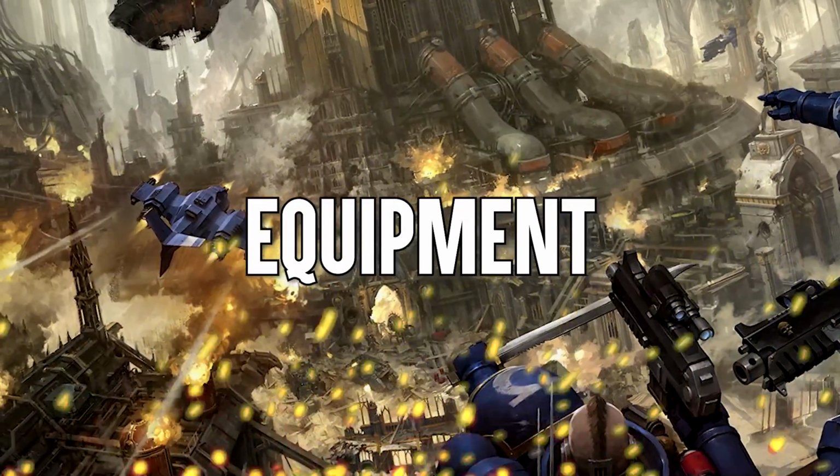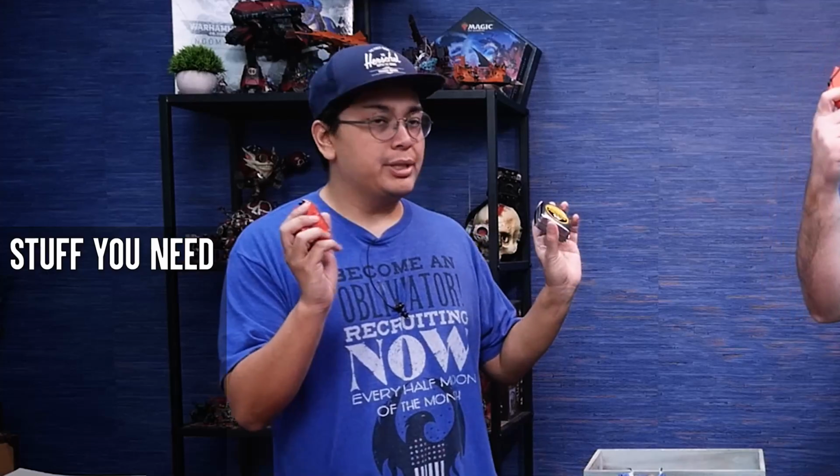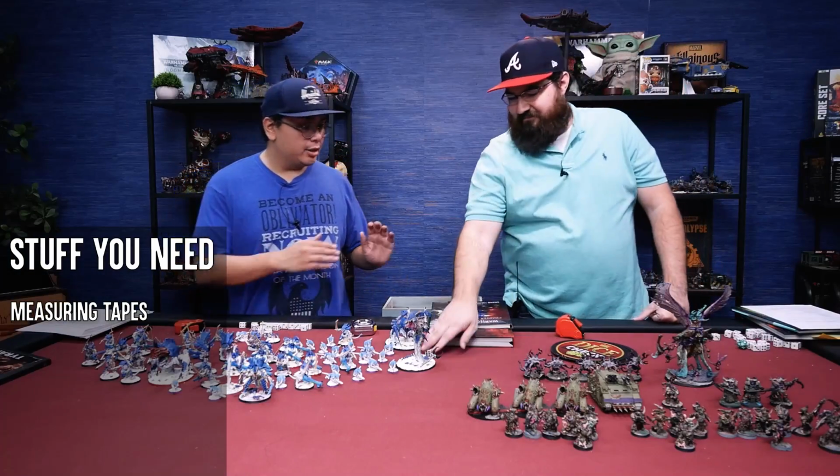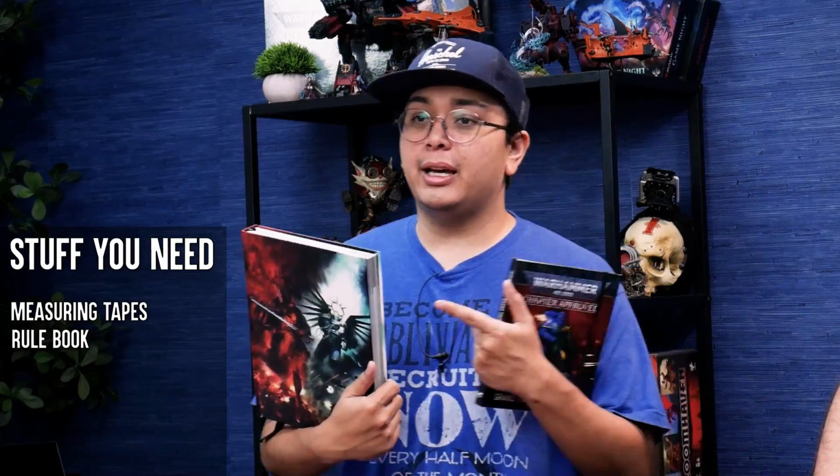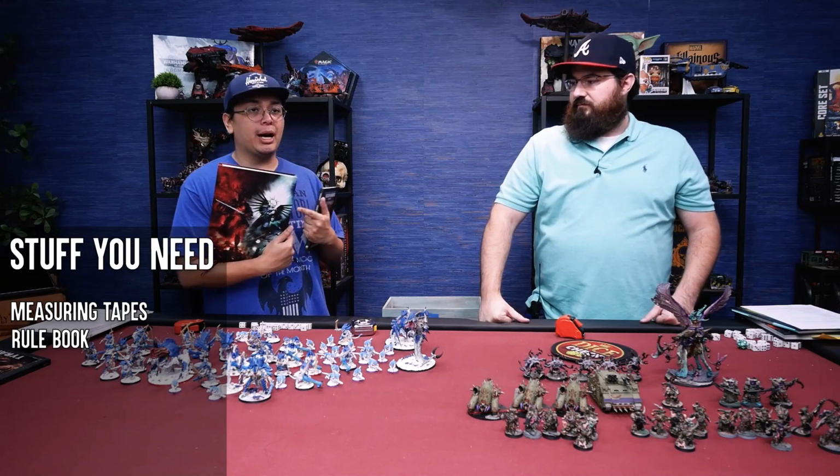In order to start playing, you're going to need a couple of things. You're going to need some measuring tapes. Next up, you're going to need the core rule book here. This has a bunch of missions in it along with advanced rules. So if you're just starting to play Warhammer 40k, I highly recommend getting a core rule book. It will help you out a lot.